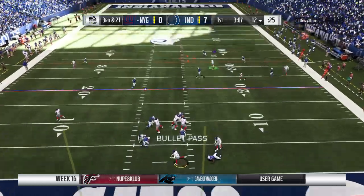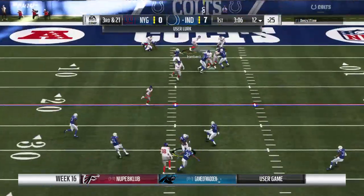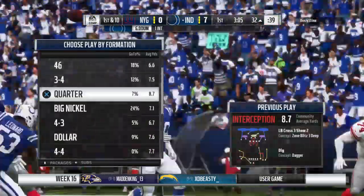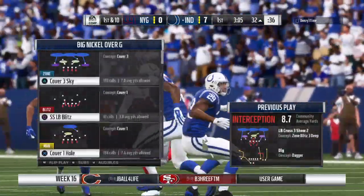Now on 3rd and long, they'll look to throw. And he fires one that's intercepted. Picked off at the 30. And they are going to set up shop at the 32-yard line.